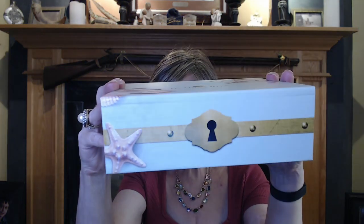Okay, so this is the box. Looks like a really nice treasure hunt. It's got the shells and everything on the side. It opens up with a magnetic closure here.